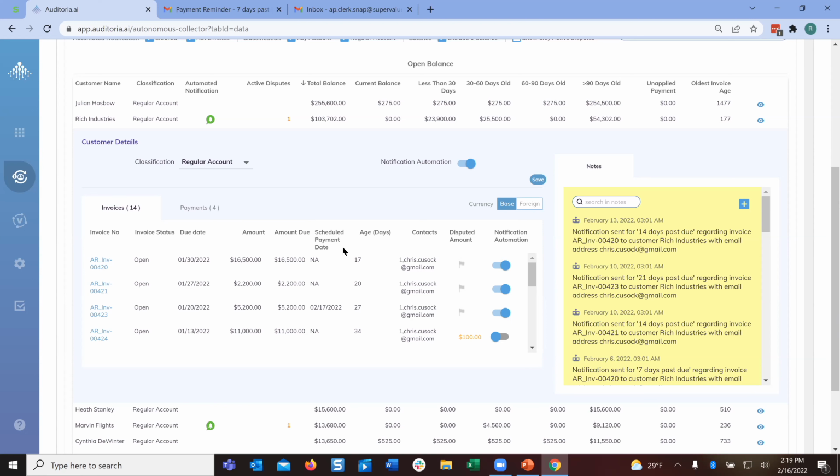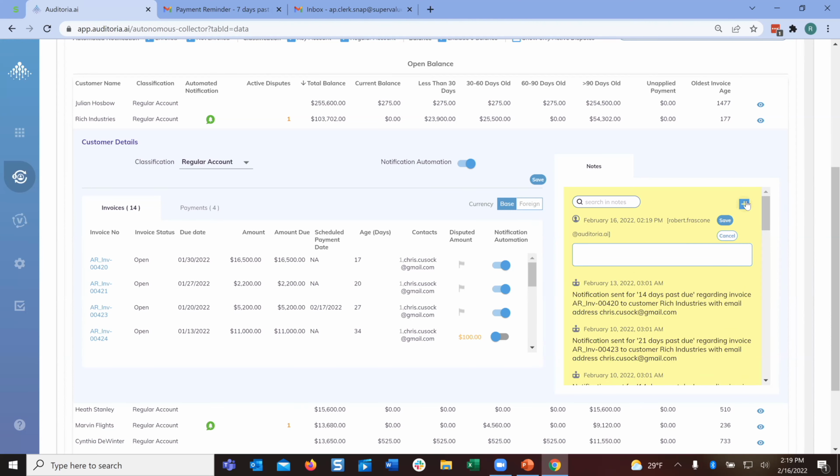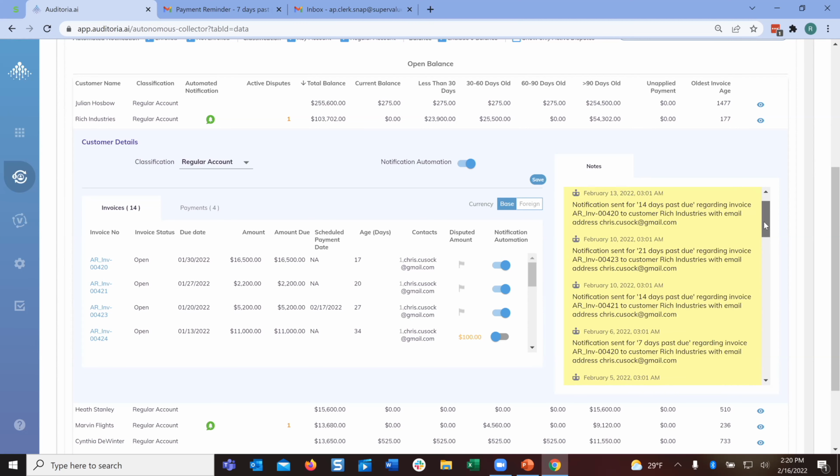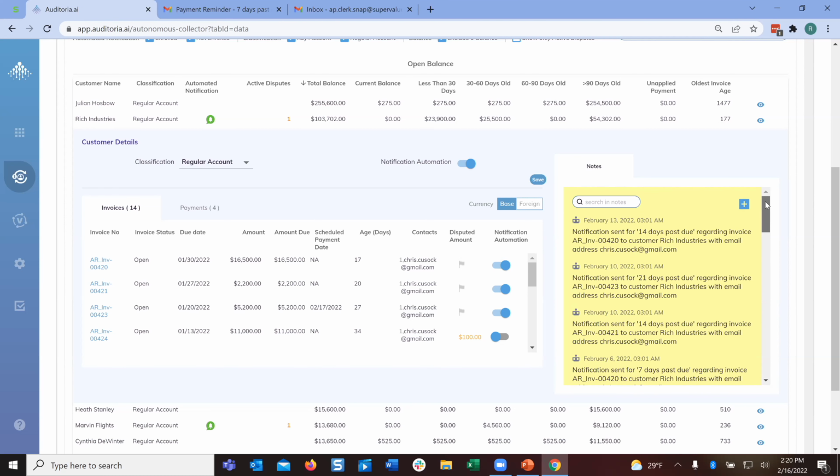including things like promises to pay. You see that we call these scheduled payment dates. And as we get into the demo a little bit more, we'll see where this promise to pay date originates. We'll also take a look at where this dispute originates as well. Now, all of these actions are being recorded in the system, really in the bowels of Auditoria, deep in the database. What we're seeing here in the yellow notepad is not only the ability for your collections analyst to add any kind of notes that they want, but we're also seeing a recording of all the different actions that we've taken or that the system has taken. You can see there's quite a long list here, and we'll dig into that once we get a little bit further into the demo itself.